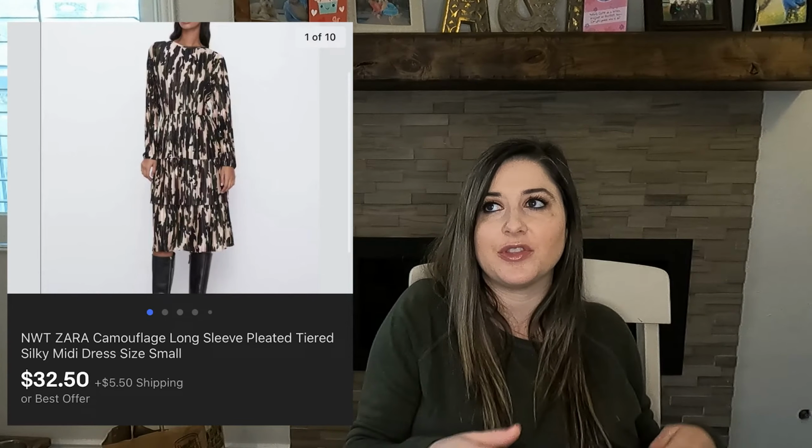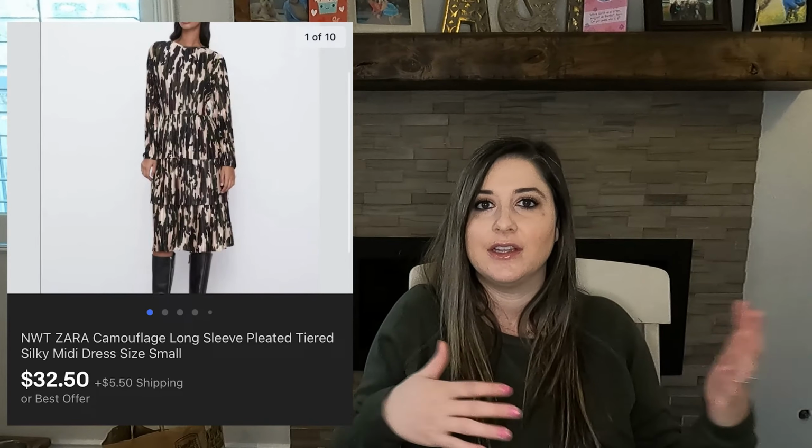The next piece was this Zara. It was a camo tiered long sleeve dress. I have it in a haul video from Salvation Army. I purchased this for $7.99. After 19 days, it sold on eBay for $32.50. I think I had it listed at $40. Somebody offered me $30. I countered at $35. And then they countered at $32.50. I accepted. My profit was $20.12.